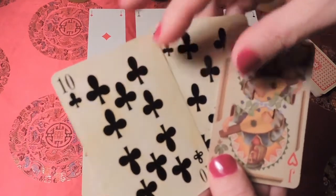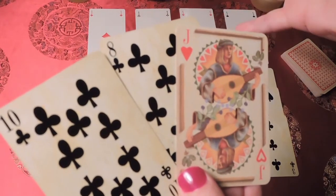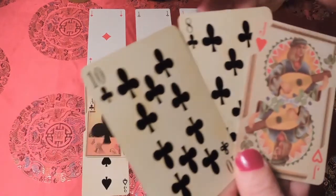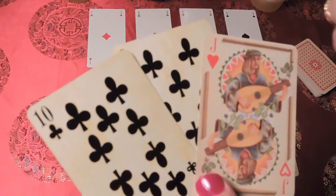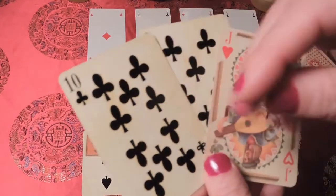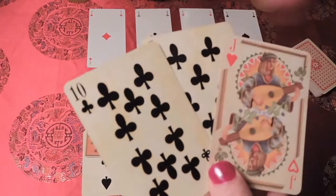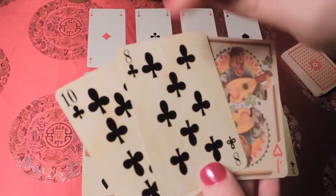The Jack of Hearts is a young person, blonde or silver hair, blue or gray eyes. Could be your child who is spurring you on and helping you with this internet thing. Supposedly it is an internet thing, or it could be just sort of a business thing. But nowadays most businesses are online anyways.